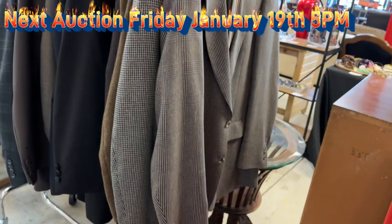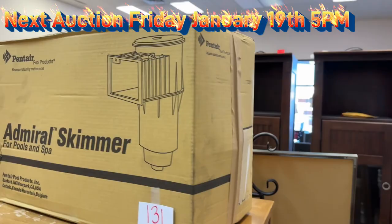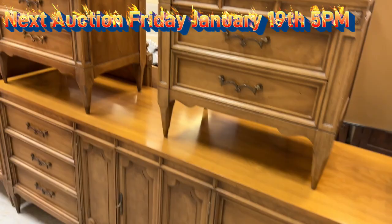Dillard's, Jeffrey Byrne, you name it, all kinds of designer men's clothes. Now I'm gonna say right here, we have the Admiral Skimmer, brand spanking new, some gorgeous lamps. I'll bring you on down here. Look at this beautiful mid-century bedroom set. Absolutely gorgeous, selling the whole set, guys.